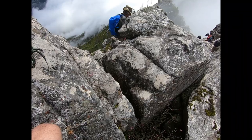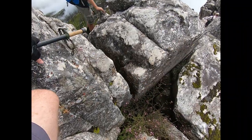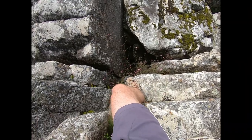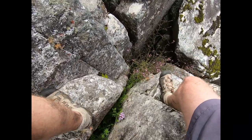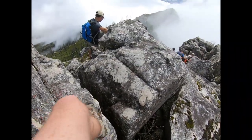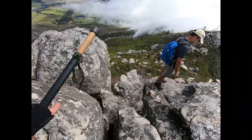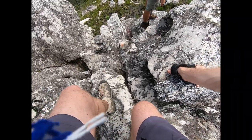Okay, I'm going to try to get some footage here. This is tricky. There's a foothold down there. And then we're going across that way. Like that. Tilt it up a bit. I've attached the camera to my belt now. And I hope the angle will be sufficient.